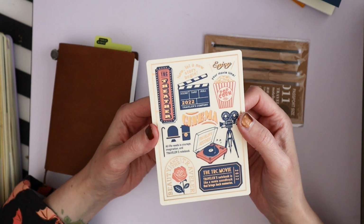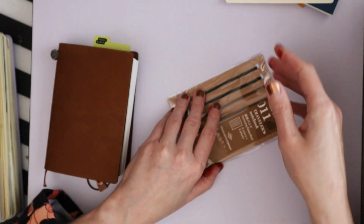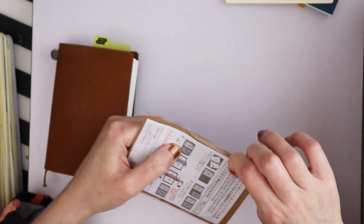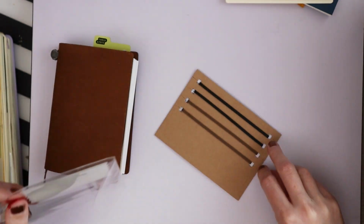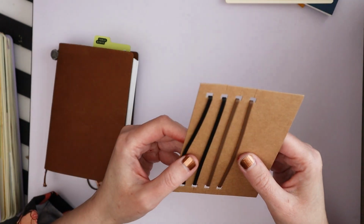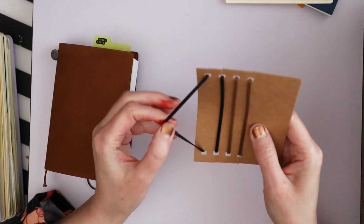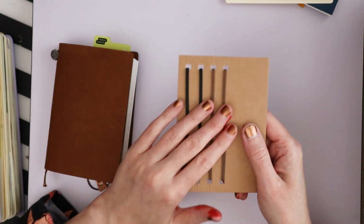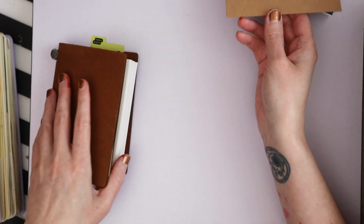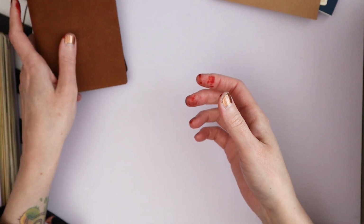So yeah, this is from the 2022 series, if I'm not mistaken, and I just really liked it. I like going to the cinema. And then I have some spare elastics, which is great. I was telling Lauren yesterday that I should actually start making... Oh, these are like different ones. They're like elastic bands. That's nice. Doesn't have a knot. But yeah, I was telling them that I should start making them myself, because you can totally buy elastic like that at haberdashery stores. So why not, right? Okay, so that's all the Travelers Company stuff I have, I think.